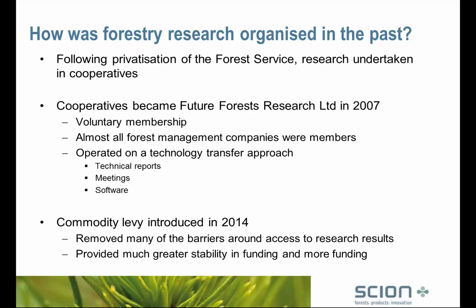I think it's fair to say that it did mostly operate on a technology transfer approach to instigating change. So you could see that in the way we did things. There was a focus on producing technical reports. We had generally 2 meetings per year, where it was a 1 or 2 day meeting followed by a field trip, and we also used software as dissemination tools. And there was a little bit of criticism of the approach that often we wrote our science bids in isolation from the industry, and so it was almost a little bit of a fait accompli. Where we've tried to move away from that has been to a more co-innovation approach, which we'll talk about very soon.